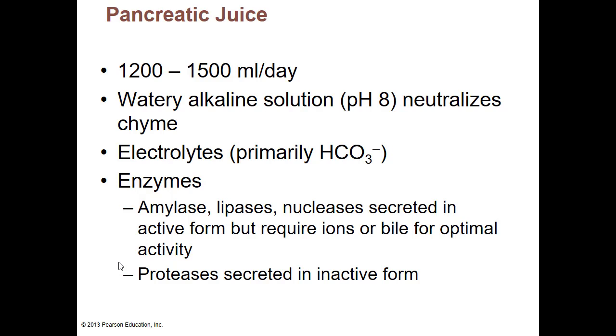And you make a lot of juices. Now, the pancreatic juice is watery, but it is alkaline. It has a pH of around 8. Part of that is to help neutralize that acidic chyme. The food that leaves your stomach is acidic because your stomach is so acidic. And so we've got juices that are right there dumping into the duodenum to try to help neutralize that acidic chyme in there.